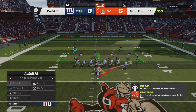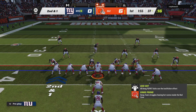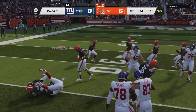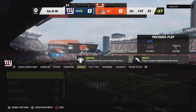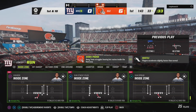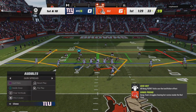The last run got 9. That leaves him with 2nd and a yard. Jones with a handoff to Barkley. And he's going to get it down to the 33-yard line here. They'll get 3 as the drive continues. It's a 1st down. You were telling me this yesterday. This is exactly what they want to do on the opening drive, establish the ground game.